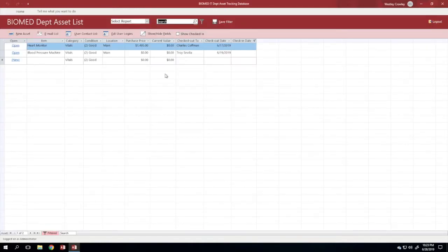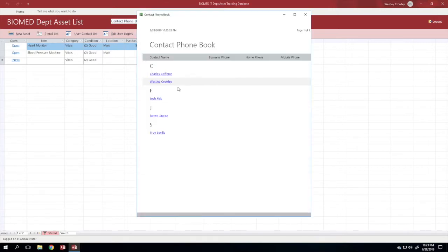You can see now there's more options. Edit user login. That'll open a list of user logins to add, and there's also an option to select reports. All assets, asset details, assets by categories, and we can go ahead and look at one of these, contact book by last name.